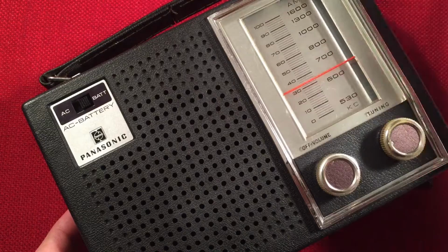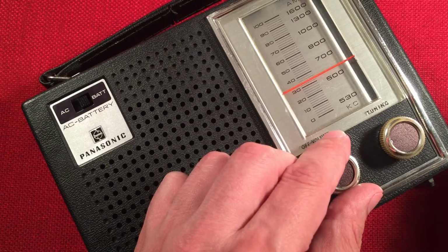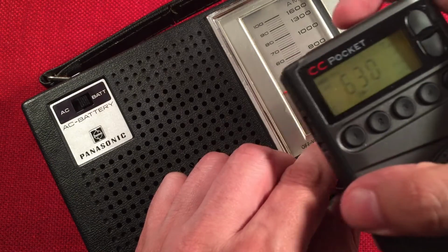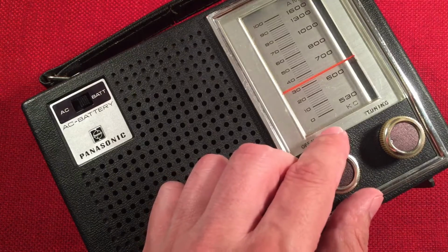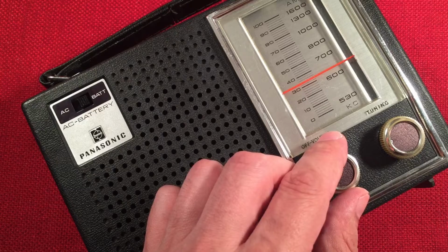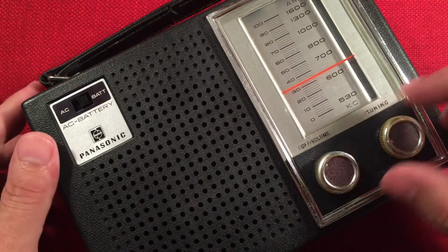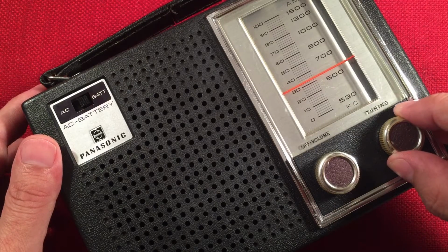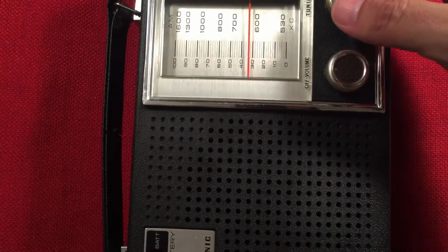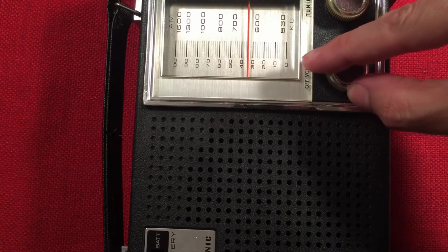Thinking that's 6:30. Let's go ahead and just check that and turn that down. Turn the pocket here. So yeah, let's see. Is CFCO, Chatham, Ontario, 310 miles, 6,000 watt tower. Okay, we know what that is.